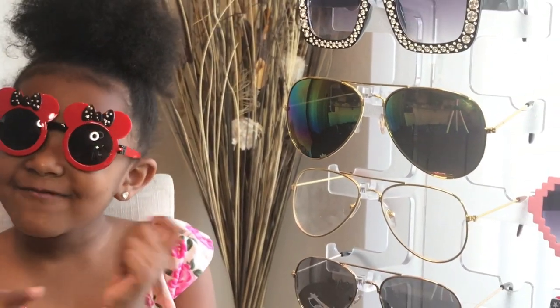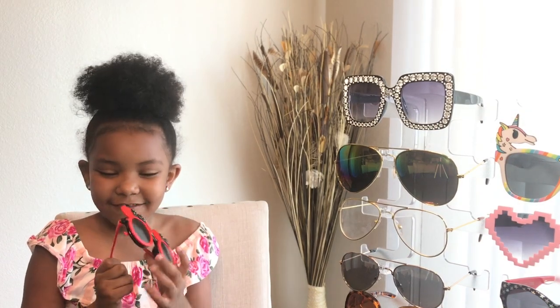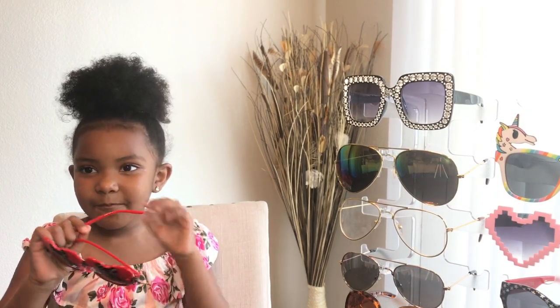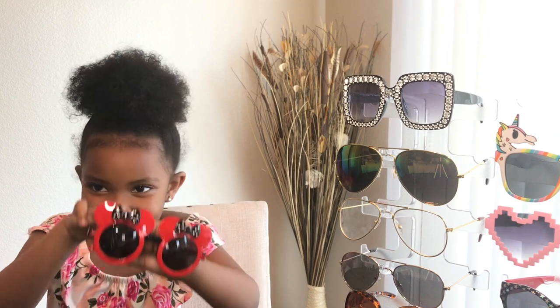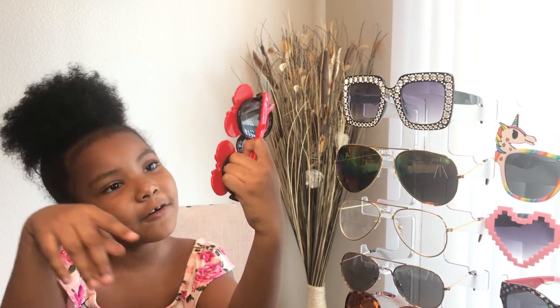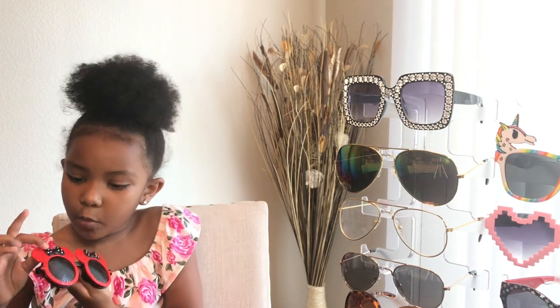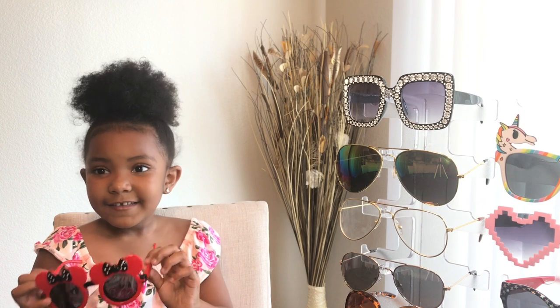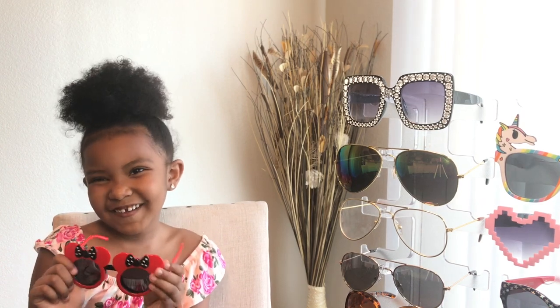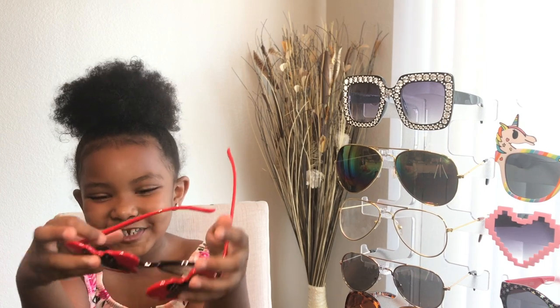Hey guys, I have a surprise for you. So these are my Just Be Cute glasses that I got for my birthday when I went to Disneyland. Now, bows. These are black bows with white polka dots. These are perfect when you're gonna go out in the sun with the Minnie Mouse shirt.